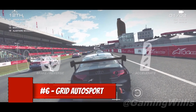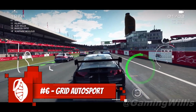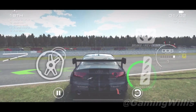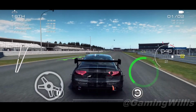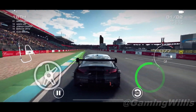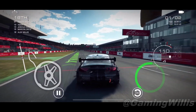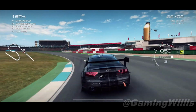Number 6, Grid Autosport. Grid Autosport is by far the most expensive game on this list, but it's also one of the best ever on the market. In comparison to RIPTIDE GP Renegades, that's only 99 cents, Grid Autosport is a giant with its $9.99 price tag. In the grand scheme of all the content it provides, I'll say it's more than worth it. The cars drive powerfully and quite frankly, they're good looking cars. No 2 cars are the same, both in appearance and in driving, which deepens the realism Grid was going for.